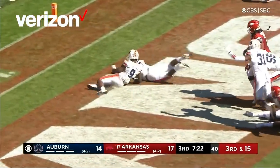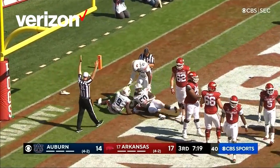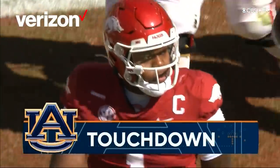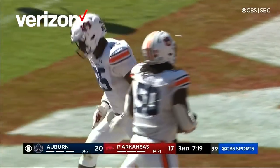Fumble, fumble. Ball is loose in the end zone. Auburn recovers. Auburn recovers. It's a touchdown for Auburn. Touchdown, Auburn. They get the sack. They get the fumble. They get the touchdown.